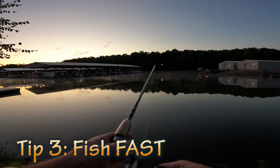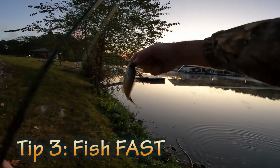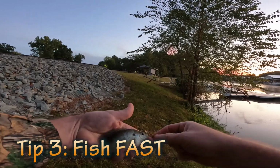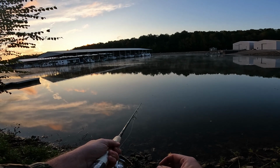An important thing to remember is that brim are a lot of times impact strikers. What that means is within 5 to 10 seconds of your bait hitting the water, that's your best chance to catch a fish. A lot of times we think, well, we're not fishing with a lure, so we don't need to reel. We need to let our bait sit, keep your line out. Just keep in mind that movement can trigger a strike.